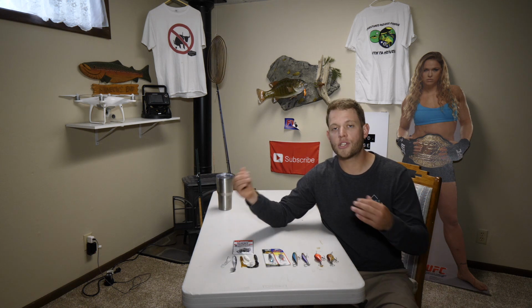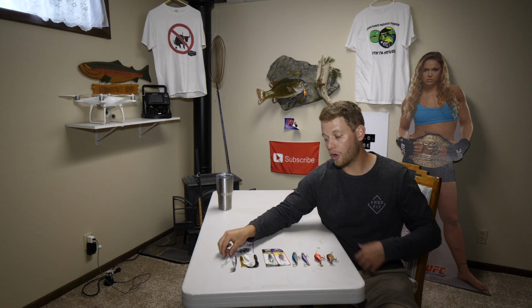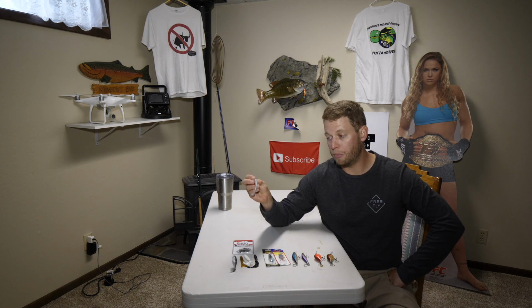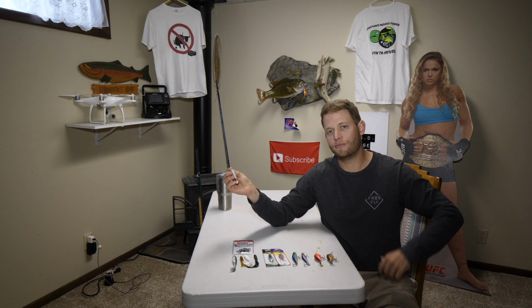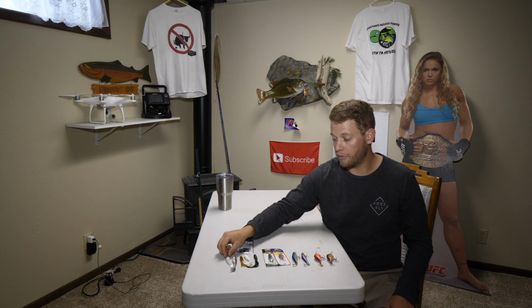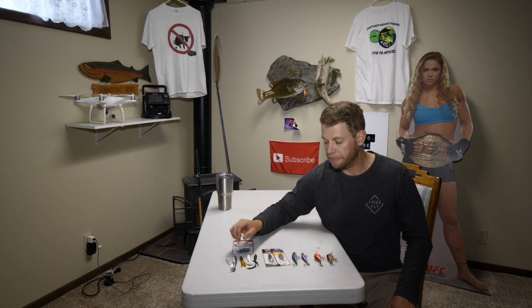When you're downsizing in weight on your jig head or on your drop shot, you're going to want to downsize a little bit on your baits, just because you have the option to. If you're throwing a huge weight and a small bait, it just doesn't really sit well with me. If you're going to throw a bait, might as well throw a big one. Big baits equal big bites. Let me tell you what.